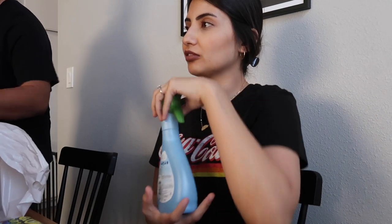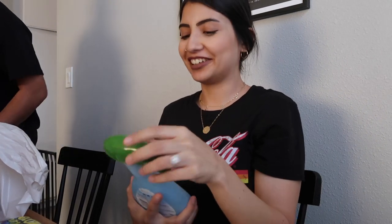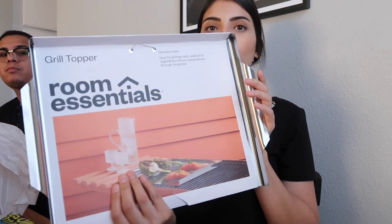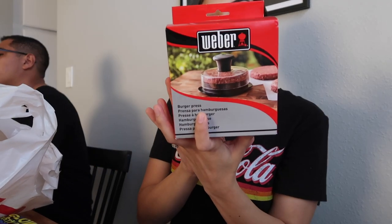And then we got this grooming glove for whenever Benny gives Finn a bath. When Daddy put it on, it looks like he had a paw. Like a paw? Yeah. I got some Febreze because Finn is stinky. And then Benny got this grill topper for whenever he cooks some salmon for us. He also got a thermometer. And then this burger press because me and Benny are going to be doing like this special thing with Butcher Box coming up on our Instagram.